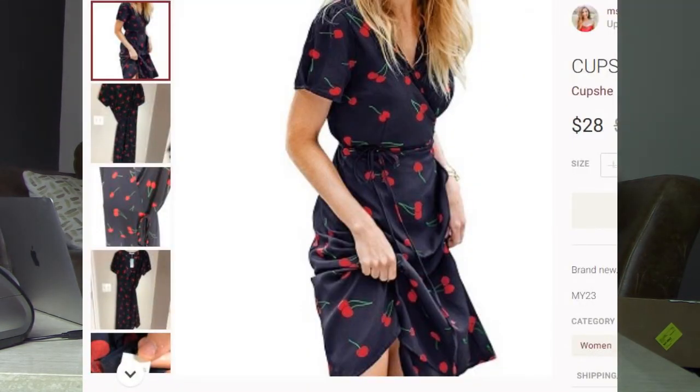Alright, next we have another really fast seller. This is a Cupshe new with tag cherry printed wrap dress, and this sold at a 10% off offer for $28. I don't recommend necessarily picking up Cupshe. This was my first time picking it up, and although it did sell really quickly, I think that's mostly because it was a novelty print.